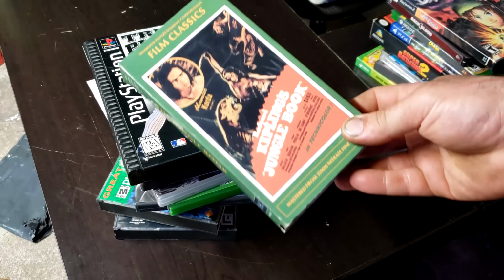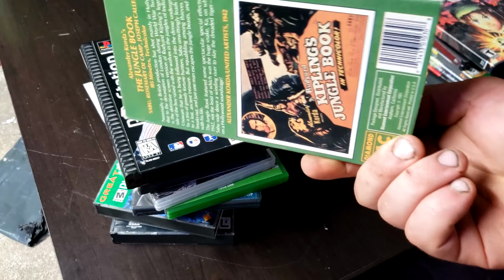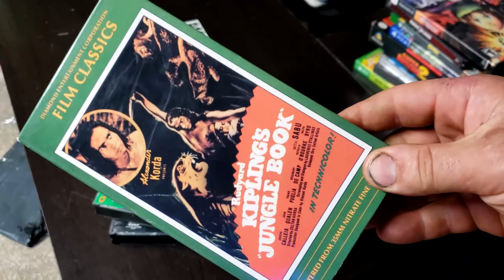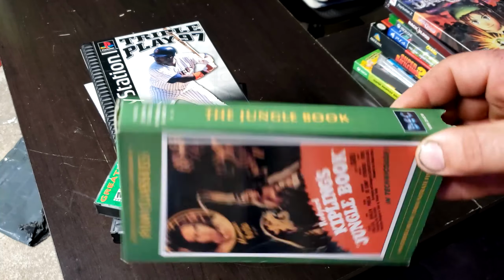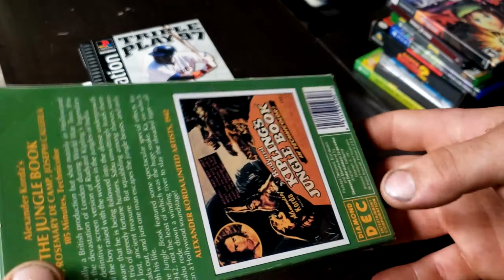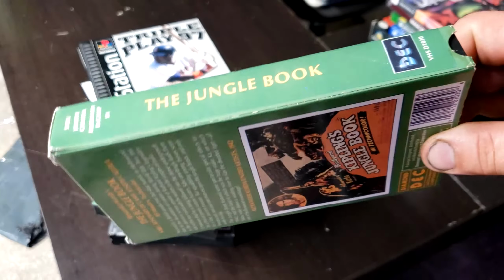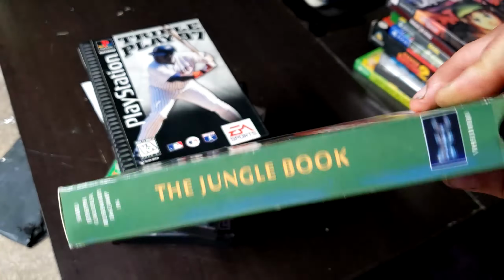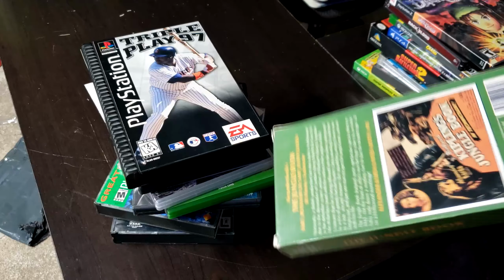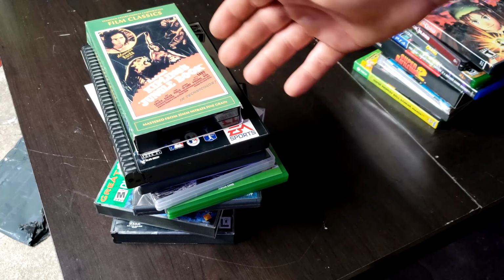The classic Rudyard Kipling's Jungle Book, the original 1942 release, remastered from the 35mm original film grain. This is just awesome. I was actually surprised I came across this. It's not my favorite movie or favorite version of Jungle Book, but considering just how old it is and that it was redone on VHS, this means I can actually watch this in a way that I haven't been able to, because usually to find these kind of movies, you've got to dig through a whole bunch of websites to try and find royalty free, or whatever the term is, for stuff that's outdated and shouldn't be charged money for, but people still do.